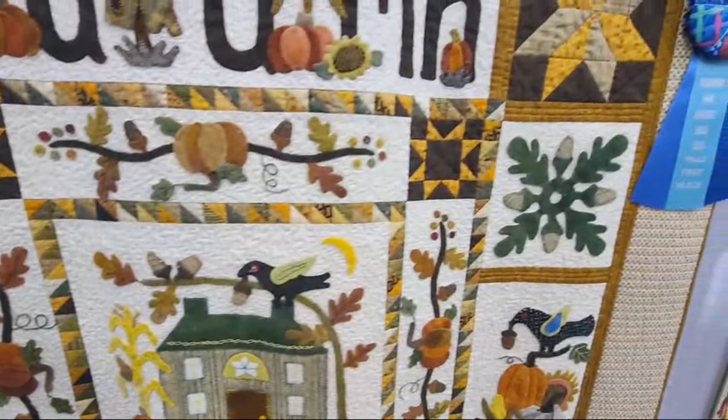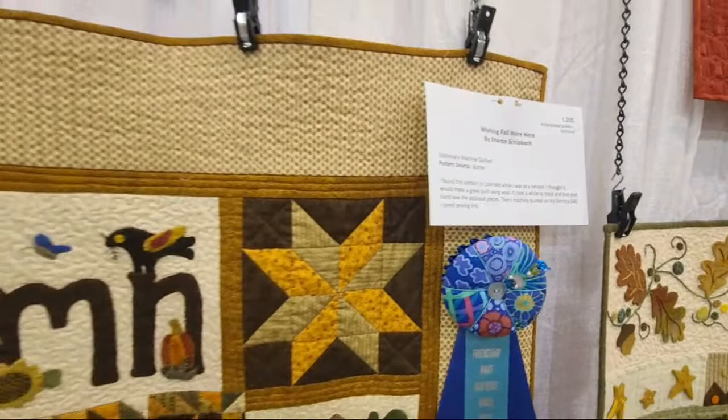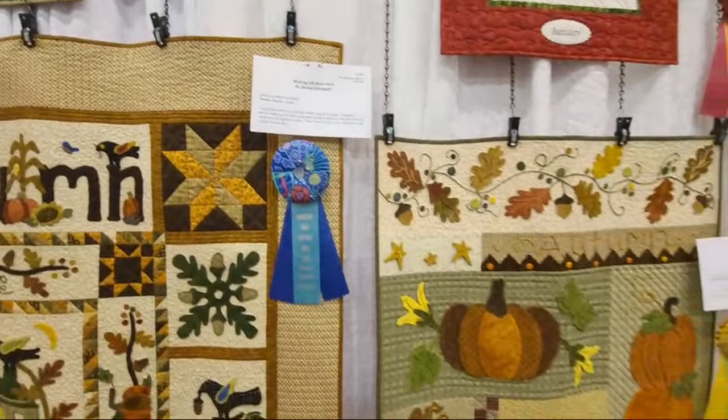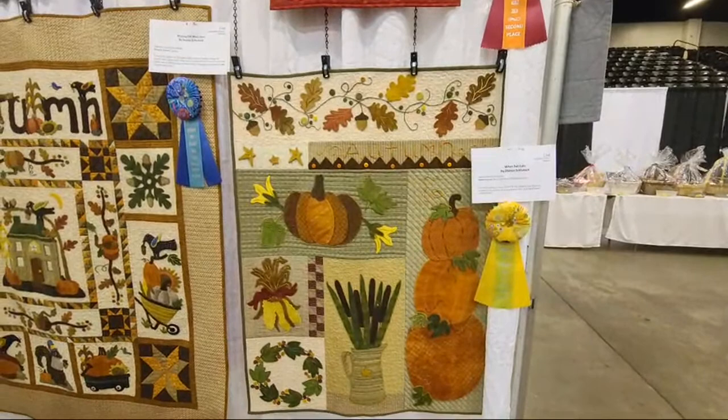And this is by Sharon Chalblock, I believe. And above me, we got an honorable mention. Wow. That's a labor of love. And that's by Nancy Richards. This one here is Sharon Chalblock. And this one, third place in the applique category.